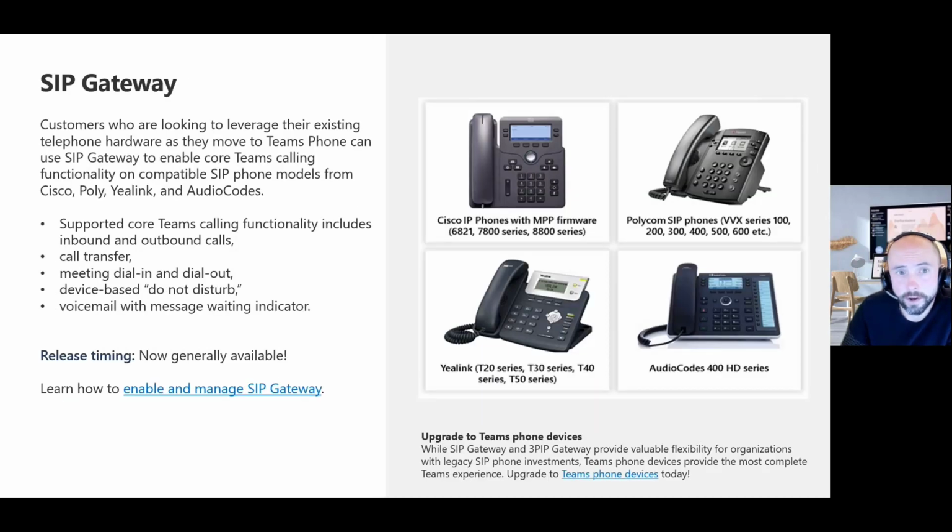An update to SIP Gateway. We spoke about this in previous recordings of this, but SIP Gateway is generally available now, and this is for customers who are looking to leverage existing telephone hardware as they move to Teams Phone, and this includes hardware from Cisco. But with Cisco, you do need to make sure you've got the MPP firmware. You can also use Poly or Polycom devices from VVX, the 100, 200, 300, 400, 500, 600, etc. Devices from Yealink and AudioCodes as well. So this supports core calling functionality. So you're not going to get all the features of a Teams phone.